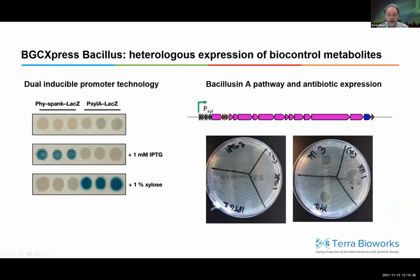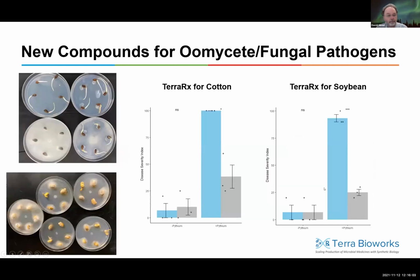Here's another project we're working on with some collaborators at Auburn. They had this bacillus pathway. This is a published paper now, bacillucin A, that was a very nice antibiotic against MRSA, and we cloned and expressed that pathway. Here's some control results showing our dual inducible promoter, and here you can see the xylose promoter, and bacillus turns on this small molecule lactone-like pathway, and the metabolite clearly is giving nice zones of inhibition with the pathogen on this plate.